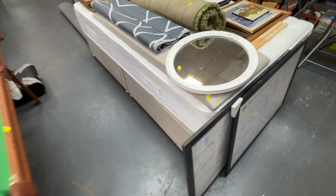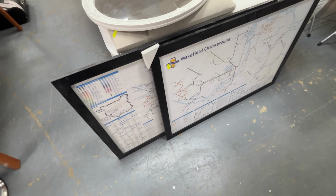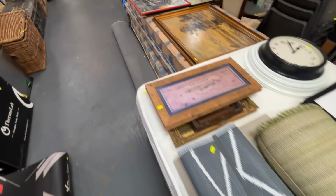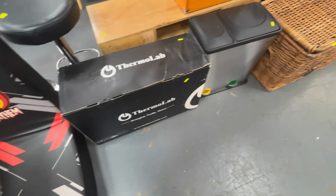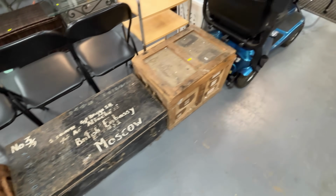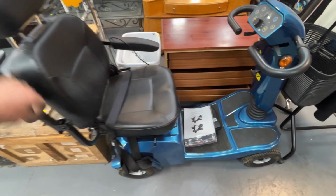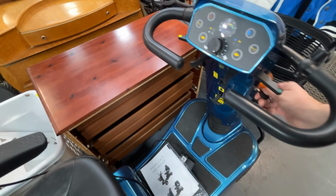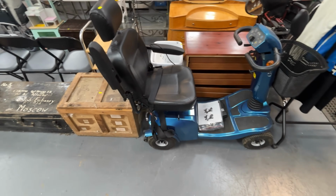We've got a double bed and some Wakefield order around or something or other, some maps. We've got some rugs on there. We've got some pictures. We've got the Mayhem, whatever that is there, the Fairmo Lab thing, this lovely old wicker case, some military boxes, and a fantastic mobility scooter. But I'm not sure that we found the key for it. Oh, we have. The key is there. Yeah, so that's going to need charging up, but that looks to be in extremely good condition.